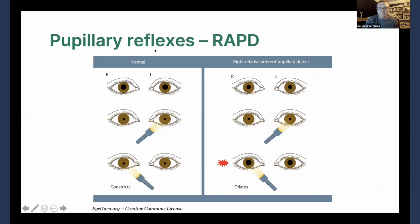So in an RAPD, here we've got a diagram showing the normal pupillary light reflex. This is the one on the left if you look at the screen. In a normal pupillary reflex, both eyes are dilated. You shine a light in the left eye, and the left eye constricts, the direct reflex, and the right eye constricts, the indirect reflex. And then you swing the light from the left eye to the right eye and vice versa. And both pupils remain constricted, okay? And that's normal, that's what should happen. So you might see this referred to as the swinging light test for an RAPD.